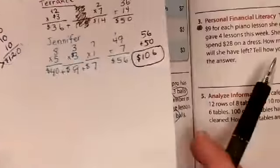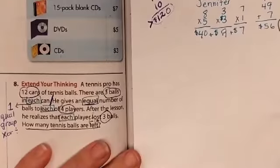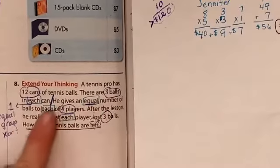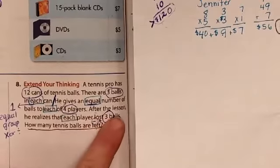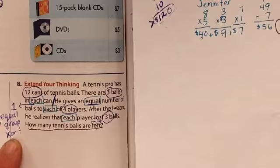Okay, let's use another strategy for this next problem. All right. You see, I've already circled the numbers on this one. There are 12 cans of tennis balls, 3 balls in each can. He gives an equal number of balls to each of 4 players. After the lesson, he realized each player, and each can mean 1. It means we have equal groups, which means we have to multiply or divide.